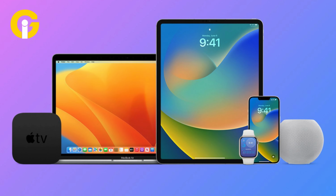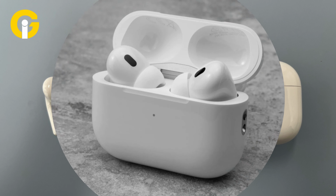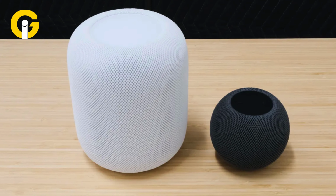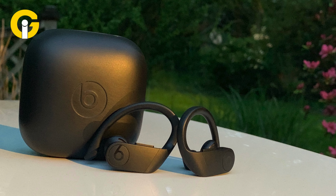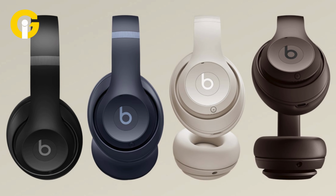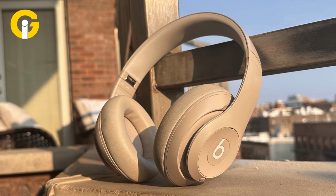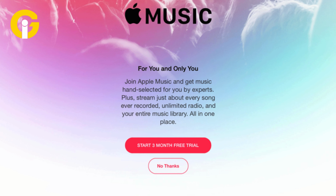The following devices are eligible as per Apple's terms and conditions: AirPods Pro, AirPods 2nd and 3rd generation, AirPods Max, HomePod, HomePod Mini, Beats Fit Pro, Beats Studio Buds, Powerbeats, Powerbeats Pro, Beats Solo Pro, Beats Studio Buds Plus, Beats Studio Pro.